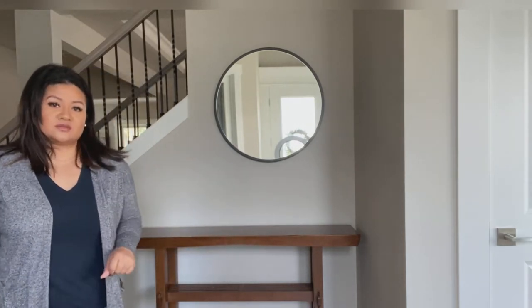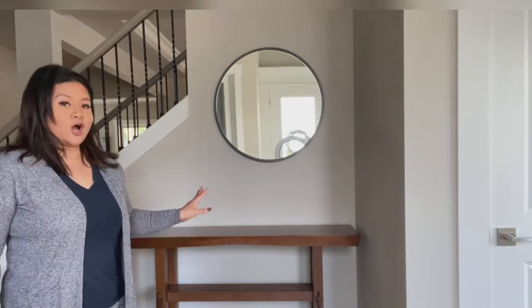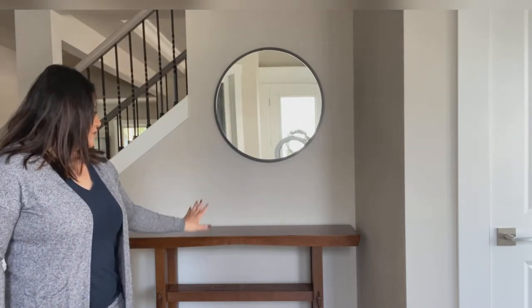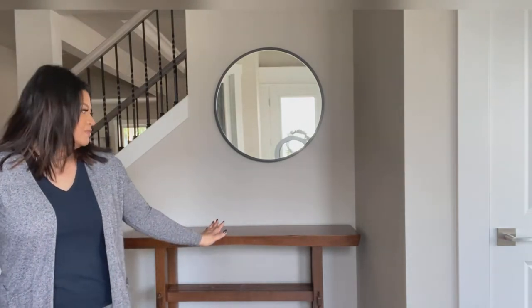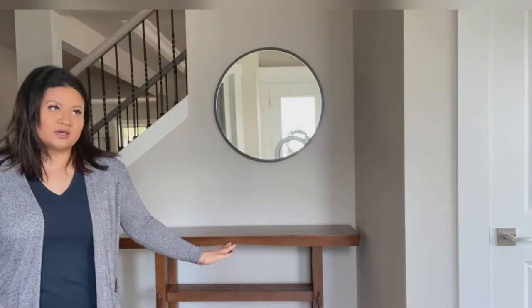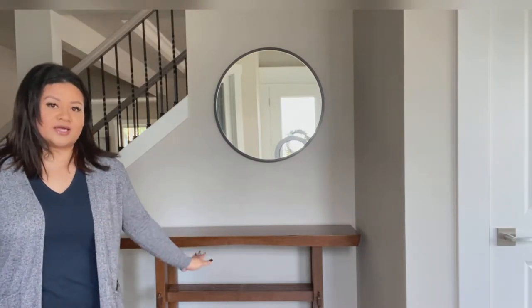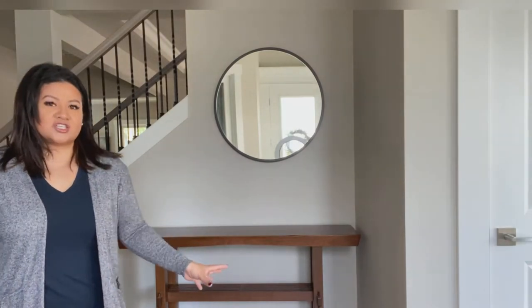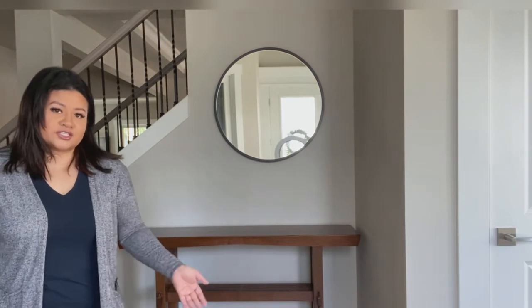So I have two console tables in my entryway, and here is kind of an off-centered deal with the mirror, and then this is a console table that I got at World Market Cost Plus. We've had this for probably over 15 years, but I still like its look. It's very minimalistic. It has this Asian vibe, but it can pretty much go with any interior, I think.